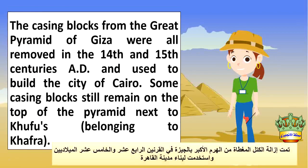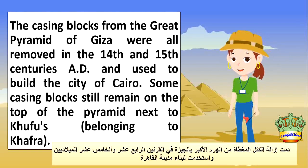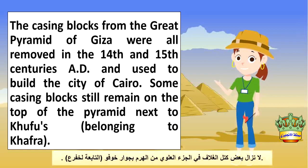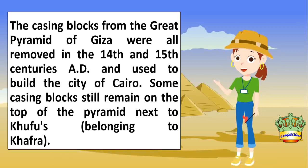The casing blocks from the Great Pyramid of Giza were all removed in the 14th and 15th centuries AD and used to build the city of Cairo. Some casing blocks still remain on the top of the pyramid next to Khufu's, belonging to Khafre.